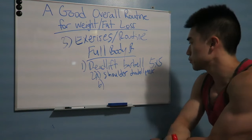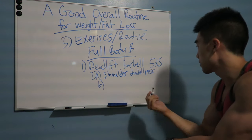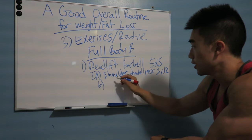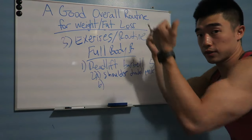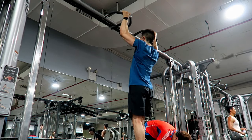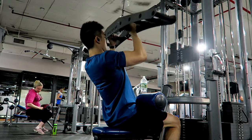and let's go lighter weight for this since we did some heavier stuff on workout A. This can be, for example, 3 sets of 12, lighter weight with a shoulder press. Now you've done your shoulder press, why don't we add in some pull, right? Now we want to pull down towards us, work that opposite muscle group. Let's do some pull-ups if you can. If not, let's do some pull-downs on the machine.